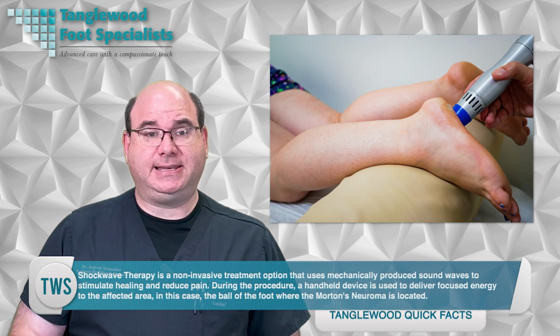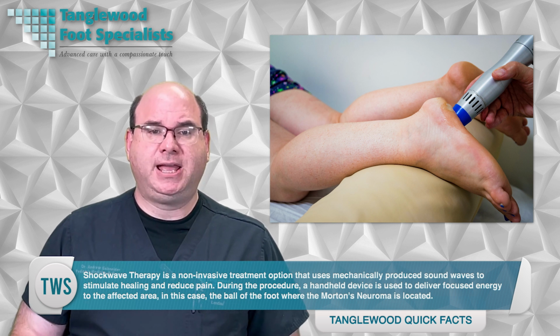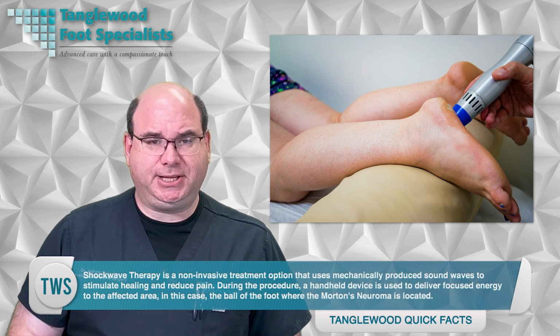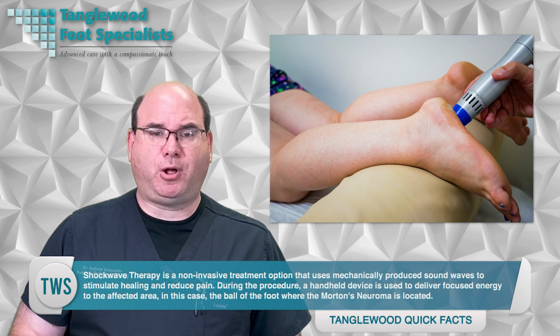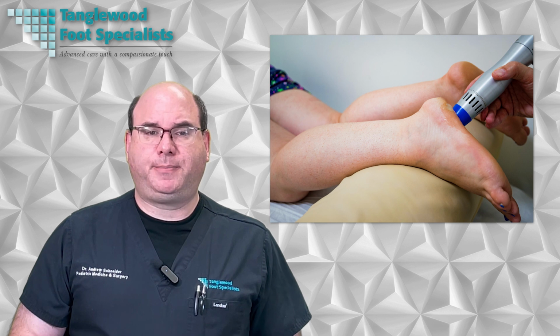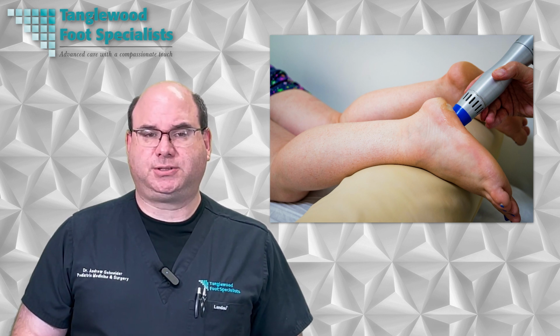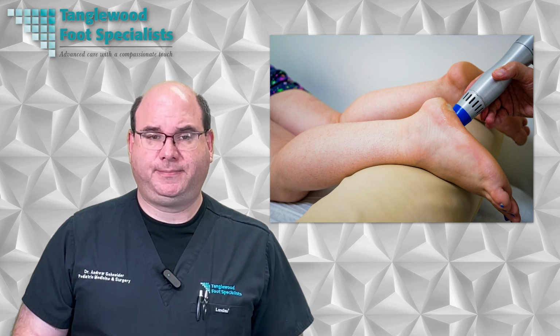Shockwave therapy is a non-invasive treatment option that uses mechanically produced sound waves to stimulate healing and reduce pain. During the procedure, a handheld device is used to deliver focused energy to the ball of the foot where the Morton's neuroma is located. Shockwave therapy works by increasing blood flow and promotes the growth of new blood vessels. This can help to reduce inflammation and promote healing.